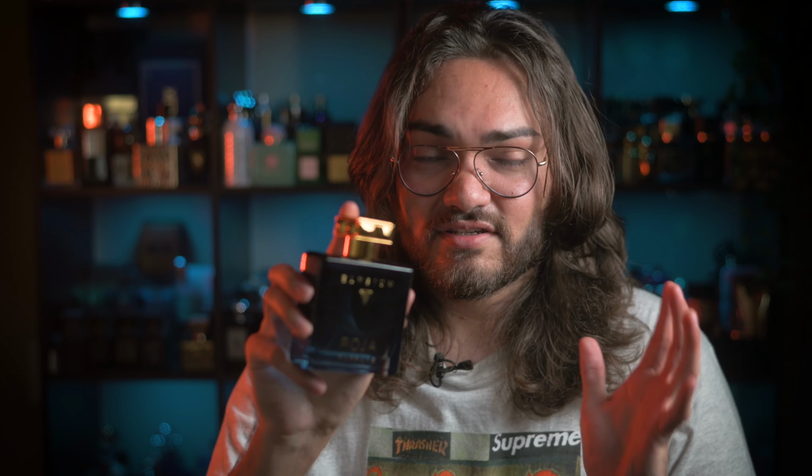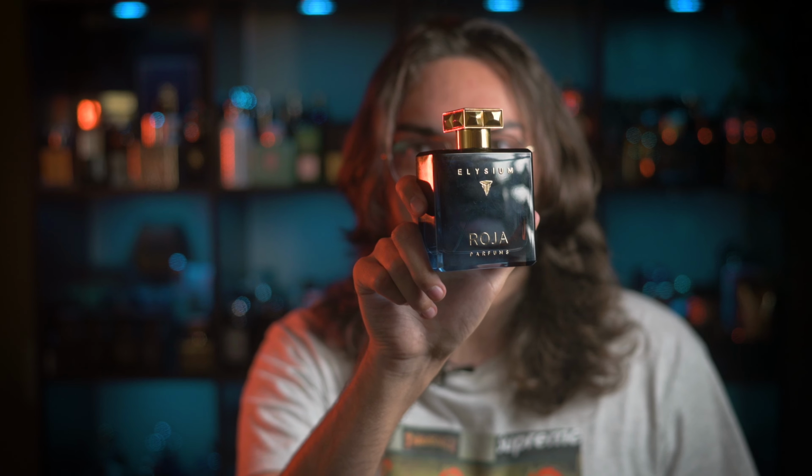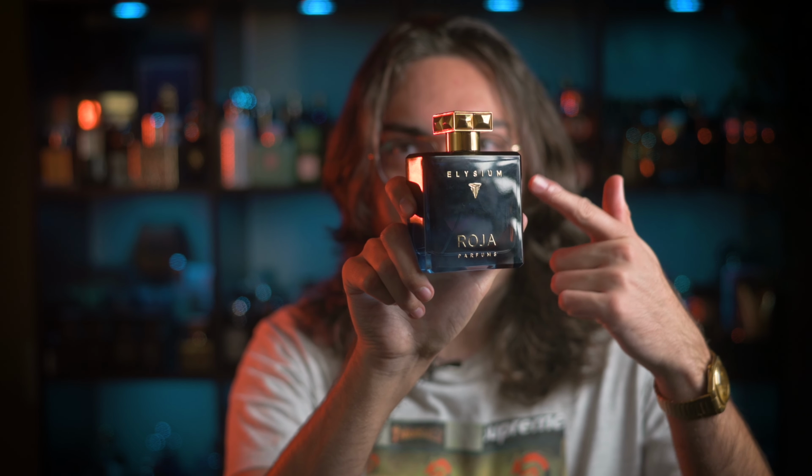The longevity is good for what it is, and I'm okay with a niche fragrance not always performing 12, 14 hours, because if it's special and if I really love how it smells, then I can overlook some of the performance, because really you're just paying for the composition and the art, and if you like the smell. At least that's my 2 cents. But a beautiful citrus blast with vetiver and that creamy muskiness, and that one is Roja Elysium.